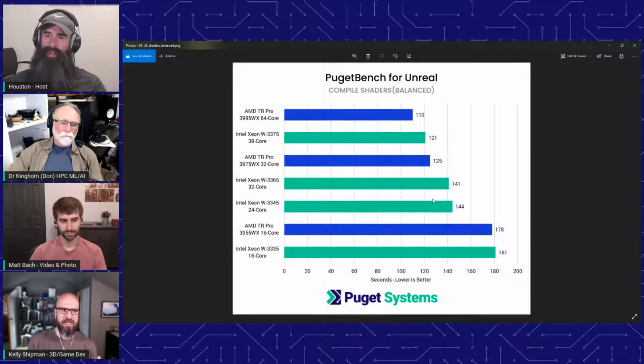Just because the 64 core is faster, and if you want to spend the money, you do get better performance on compiling shaders, building lighting, compiling code, all that kind of stuff. But is it going to be enough to make it justifiable or not? That's kind of up to each person.